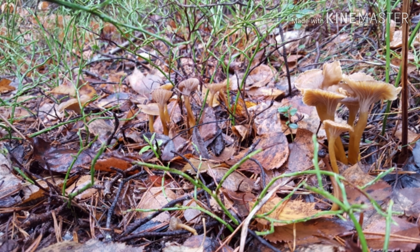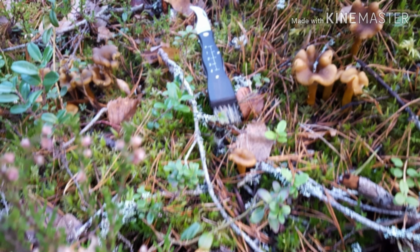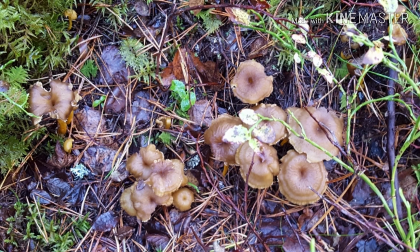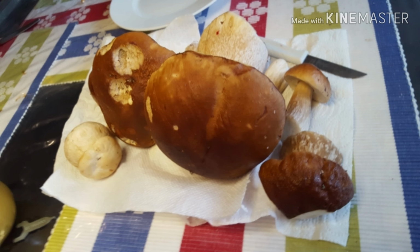It's my sort of exercise, going around in the forest picking mushrooms. At the same time, I am conditioning my body too. So it's a very good exercise, and at the same time you pick the mushrooms. So this Carl Johan, the consistency of this is really very good because it's like meat when you eat them.